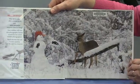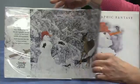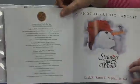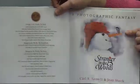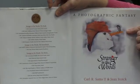Look, you can tell there's been lots of snow in that woods. Look here, look what's happening on the snowman's carrot nose. There's a little bird sitting on there.